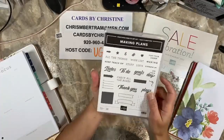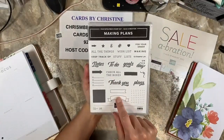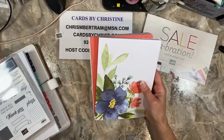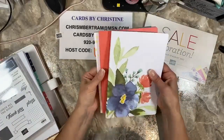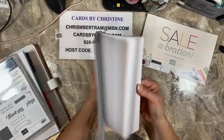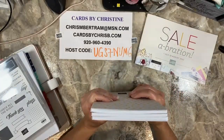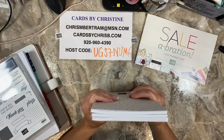You also get, hi Betty Pyle, you also get the Making Plans stamp set, and then you also get 3 journals. So Joanne McDonald, you were asking me about this yesterday. This is it. So you get 3 of these books that are journaly books. You can write our names there when we get classes.